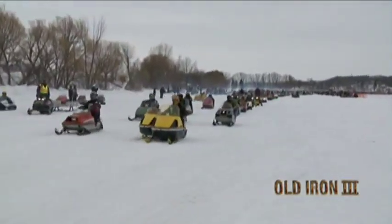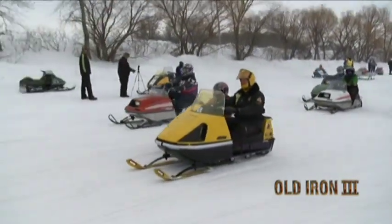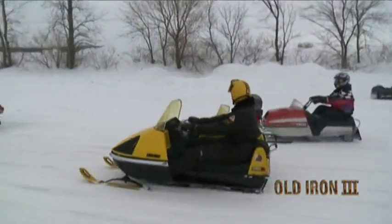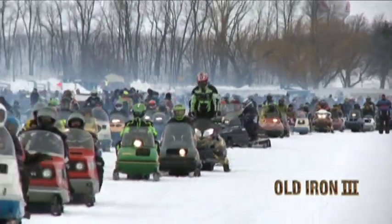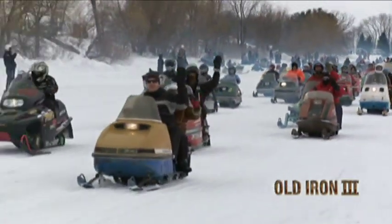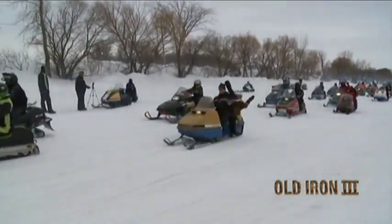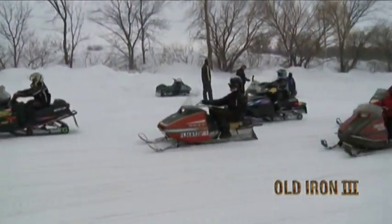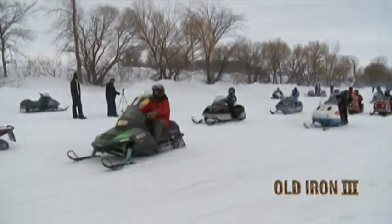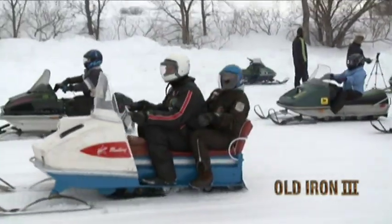This Ski-Doo has a sidecar. My God, I've never seen anything like that before. Nice job. Snow Prints. Now that's the gold color with the blue on the bottom. Very unusual. Made in Quebec, Canada. And of course, Massey Ferguson. Oh, look at that. All three of them. Made by the farm implement manufacturer.